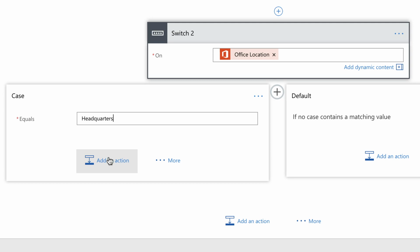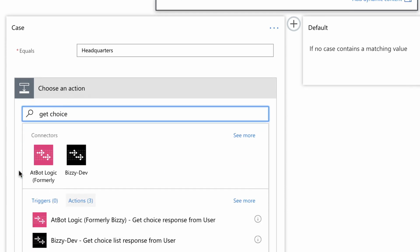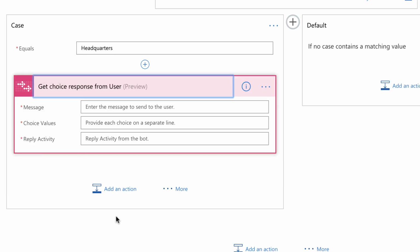So I'm going to say in this case, if headquarters, I'm going to do a get choice response because I want to find out which floor they're on. Now, theoretically, you could have this listed in Active Directory. So if you already have that available, you can just pull it, and you don't even have to ask them. You can just assume, or ask them, do you want to use the floor that you're on?